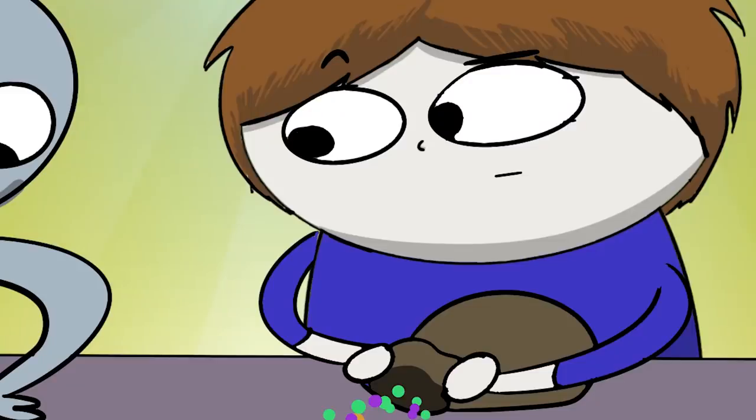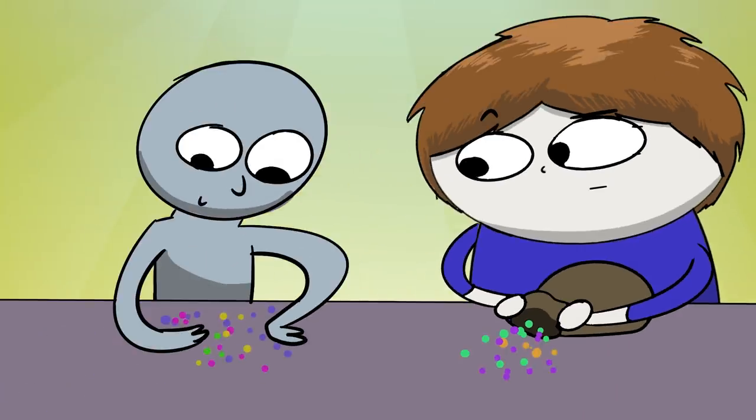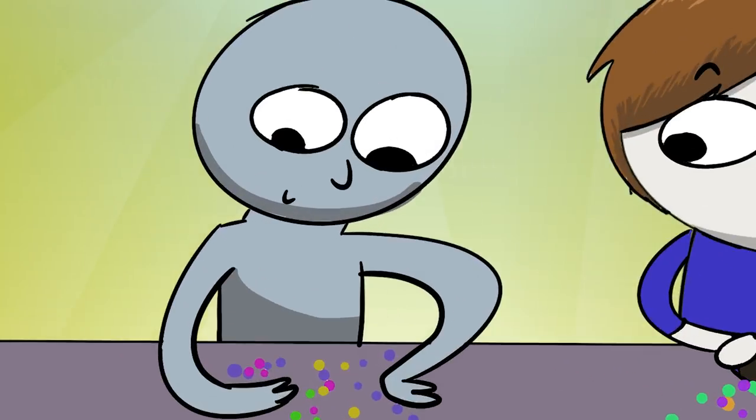One time when I dumped out a bunch of my dice onto the table, I actually had one of my players, who was very impulsive, just immediately spend time sorting all of them. Just why? Why?